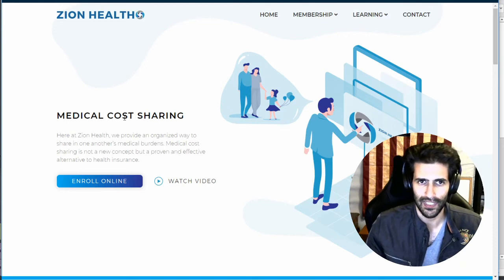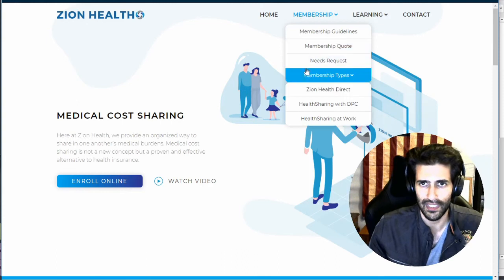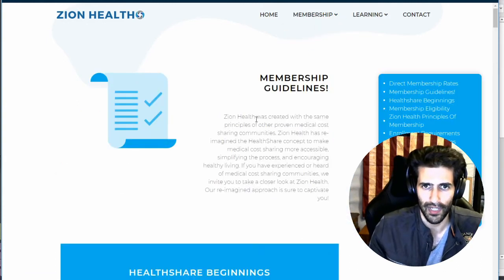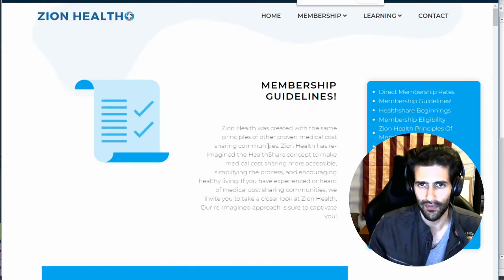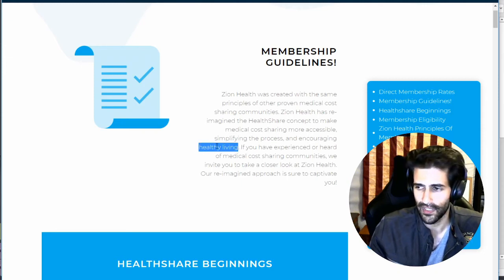I'm not going to try and explain this, but basically I can just show you what they ask and what the quote is. I look at the membership guidelines, but this is what their whole purpose is. They're created with the same principles of other proven medical cost-sharing communities. They have reimagined the health-sharing concept to make medical cost-sharing more accessible, simplify the process, and encourage healthy living. That's going to be a big thing with health shares.